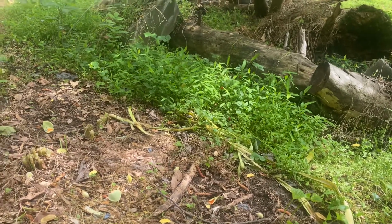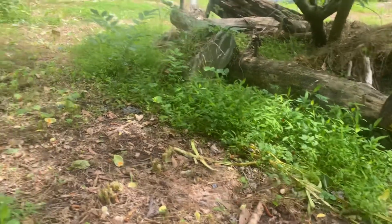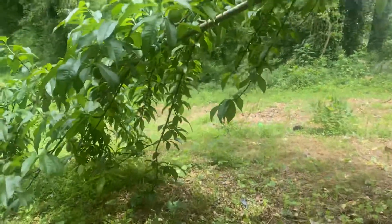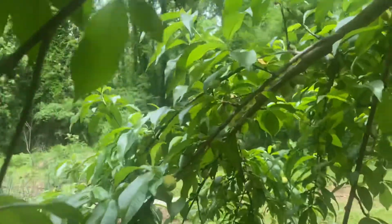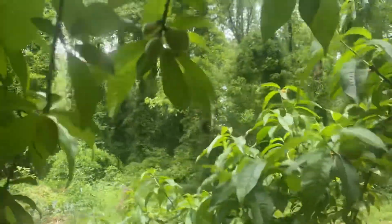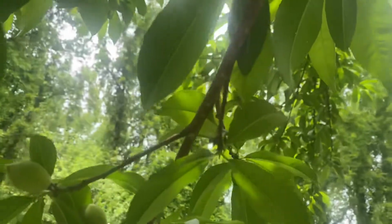But I don't know if you guys are seeing, but these peaches grow so fast. You know what I'm saying? Look the size. Hold on. Look the size. I know I was showing you guys these a few days ago and they were so small. Look the size of these peaches. And this is what you call organic fruits.